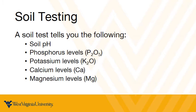You'll probably notice that nitrogen is not on this list because we do not test for soil nitrogen through the WVU lab. It's very difficult to extract soil nitrogen. It likes to move freely throughout the soil. It's hard to get a fine reading on exactly how much is there. So it's not only very difficult, but it also is costly. If you're really interested in how much nitrogen is in your soil, there are a number of private labs that will do it for a fee for you. But this soil testing is free for West Virginia residents, and it's a service that I highly advocate every West Virginia farmer takes advantage of.